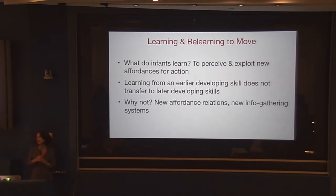So infants learn and relearn over and over to move. What do they learn? They're learning to perceive and to exploit new affordances for action. Learning from an earlier developing skill does not transfer to a later developing skill. Why not? Because new skills are creating new affordance relations, and new skills mean new information gathering systems. Affordances for crawling and walking are different because there's different relations between the body and the environment. There's also different vantage points relative to the ground, and there's different visual and haptic and proprioceptive information. There's different forces. You're using different body parts in order to move. I assume that disabilities can alter perception action systems, the ways that we use our bodies, and thereby there's different affordances and there's different ways of getting information about the affordances.